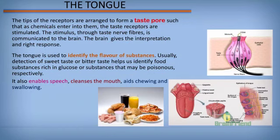The tips of the receptors are arranged in such a way that it forms a taste pore. These are the different taste receptors arranged in such a way that there's something that looks like a very tiny hole called the pore. Now, in this pore, chemicals dissolve. The taste receptors get stimulated. This stimulus is sent through taste nerve fibers to the brain.